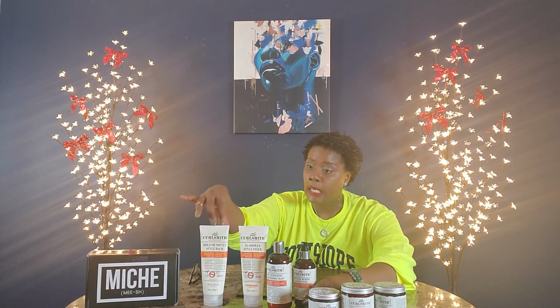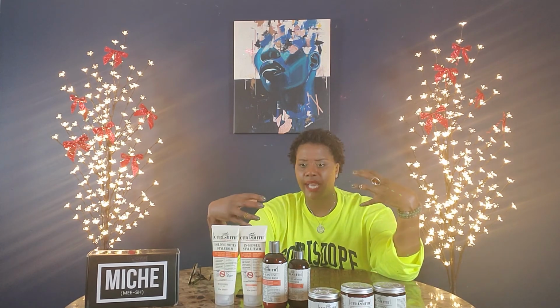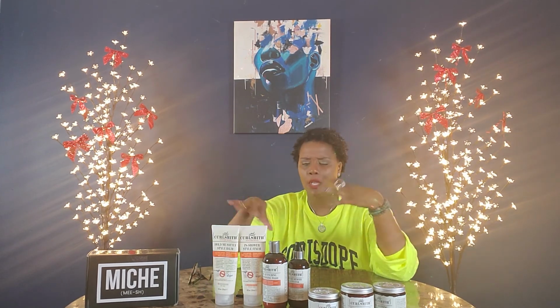I will be getting every last drop of this Curlsmith mortgage payment purchase, although I did get a discount. But again, if you have the opportunity and they have a sale and you can purchase the whole moisture line, do it, because whatever you don't use, you can give to someone that may like it for their hair. One of the conditioners I gave away to one of my assistant principals that has curly hair. I said, well, hey, take this because I'm not going to be using this anymore since I found some other things that I like.